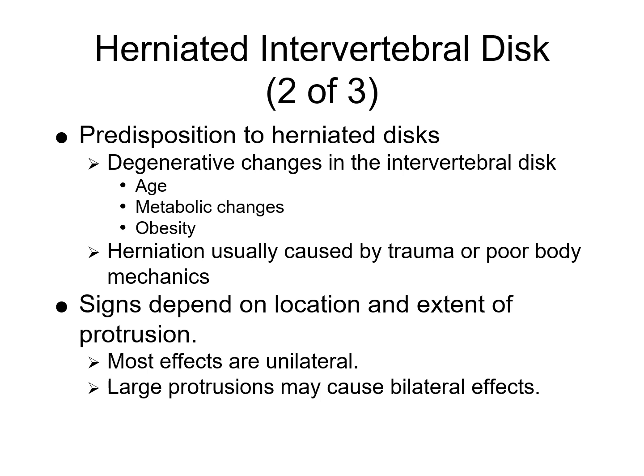Degenerative changes in the intervertebral disc usually come from things like age, metabolic changes, and obesity. Herniation is usually caused by trauma or poor body mechanics causing excessive stress on the muscle, for example, improper lifting or transferring of patients. Trauma accounts for about 50% of the disc herniations.